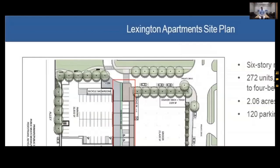And again, this is Lexington, which is a larger project. This is 272 units. This is St. Paul, as part of the Wilder site. Again, another NOAA, naturally occurring affordable project, as a mixed use. Next slide.